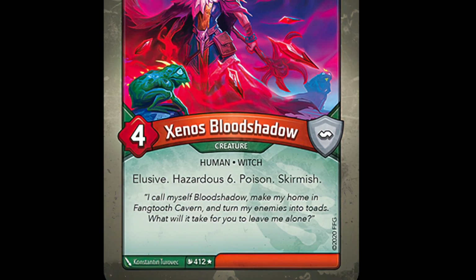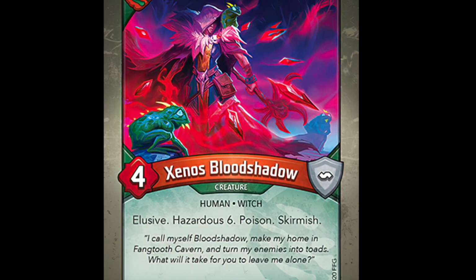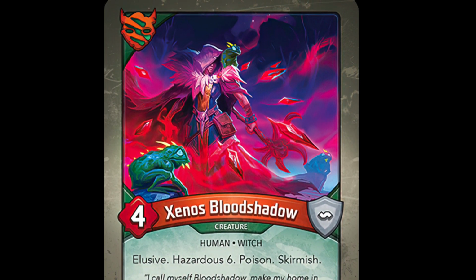The way all these cards come together to form a single thread is awesome, and that sort of flavor is one of my favorite things about KeyForge.